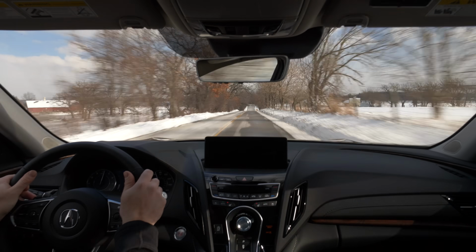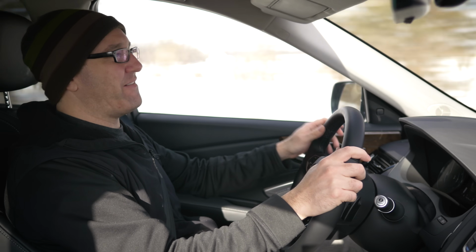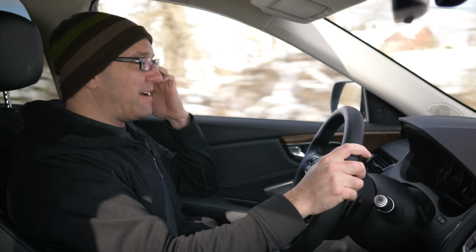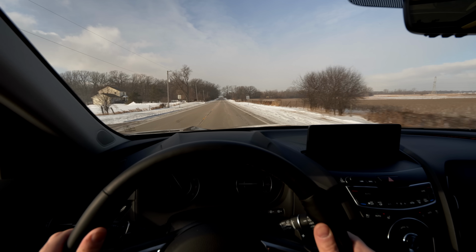Now, you hear all that shifting, and it makes it feel like it's so much faster than it is, and that's also the benefit of having more gears. I think it does 3 gear changes before you get to 60. And, you know, I gotta say, I don't mind it at all. The way that this engine revs out makes it feel more naturally aspirated.